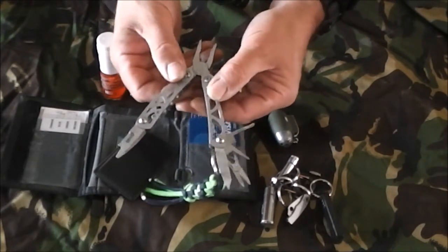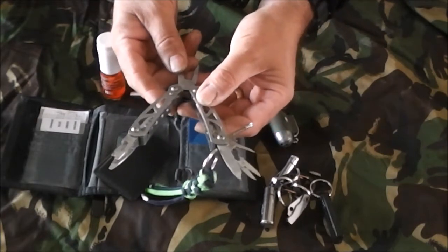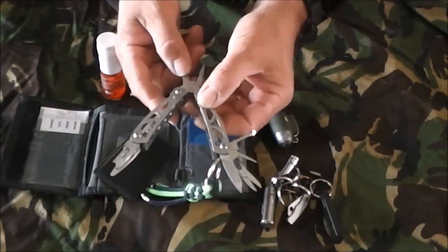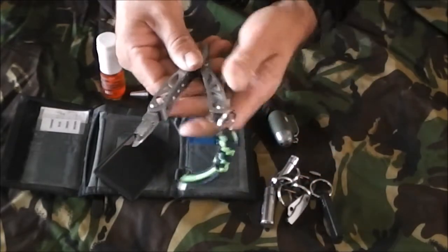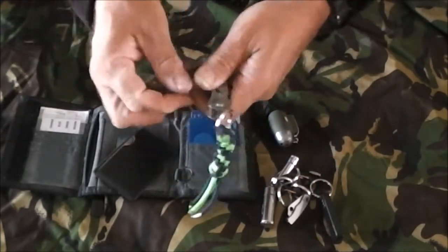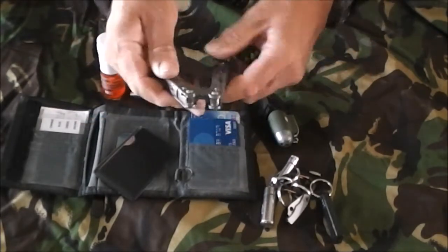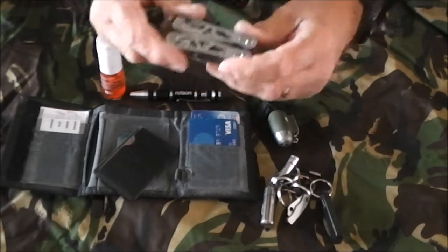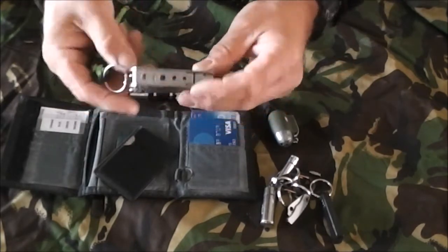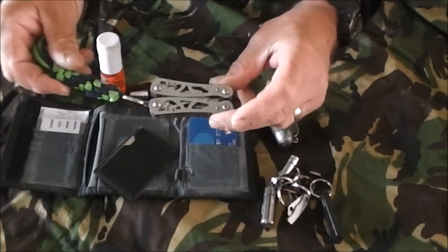It's not fantastic. It probably is not as robust as my Leatherman Wave, but unfortunately, as you are all aware, the Leatherman Wave is not a legal carry in this country, so I can't really have it on my person at all times, which I'd like to, but so I've actually got this, which is a poor man's substitute really, but it does the job. So that's my multi-tool.